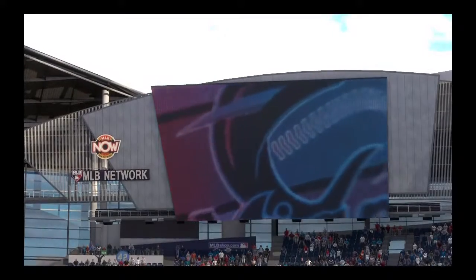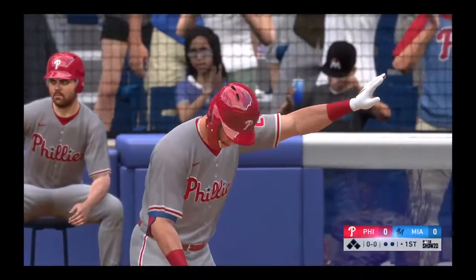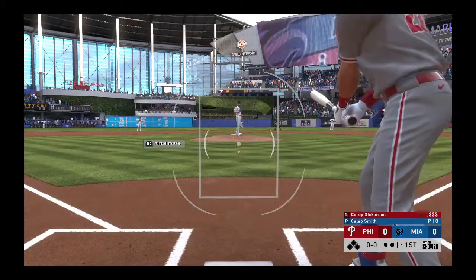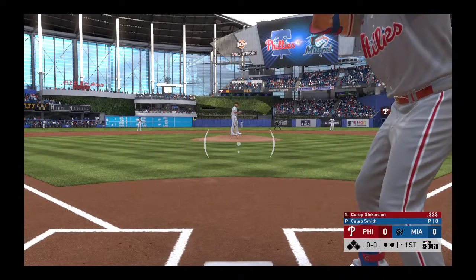We are under the lights as the show gets you ready for another edition of Major League Baseball. Digging in, Corey Dickerson. He'll get us started in this one under the lights, leading off tonight for Philadelphia. Here comes the first pitch.